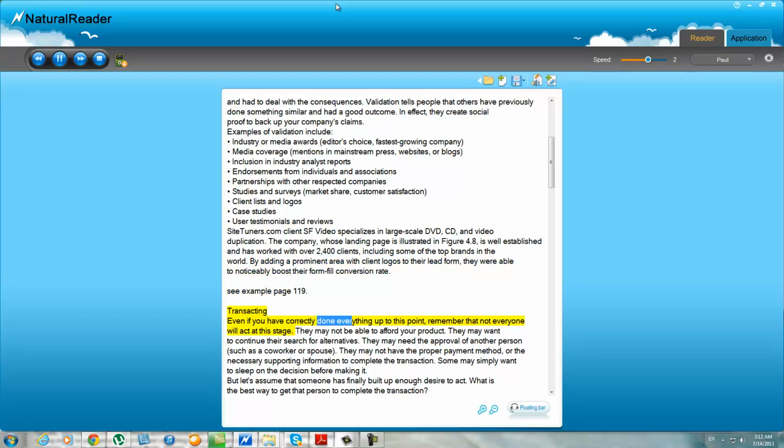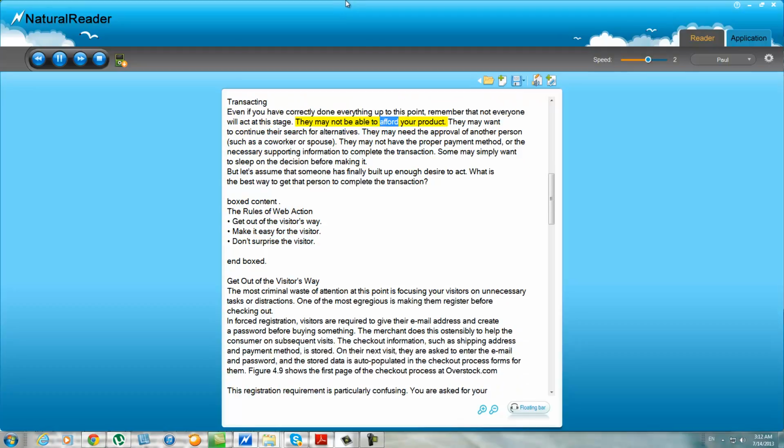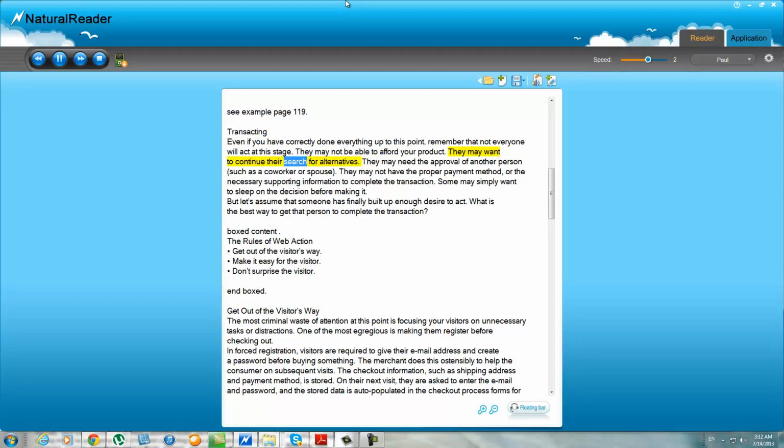Transacting. Even if you have correctly done everything up to this point, remember that not everyone will act at this stage. They may not be able to afford your product. They may want to continue their search for alternatives. They may need the approval of another person, such as a coworker or spouse. They may not have the proper payment method or the necessary supporting information to complete the transaction. Some may simply want to sleep on the decision before making it.